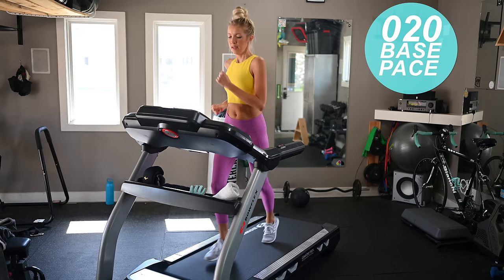I find that doing these HIIT workouts on the treadmill make the time go so much faster than if you were to just get on and go for one steady pace for 20 minutes. Plus, these HIIT workouts are going to burn a lot more calories, especially after the fact. For me personally, I'm not all about the calorie burn, but if you're wanting to lose weight, this is fantastic.